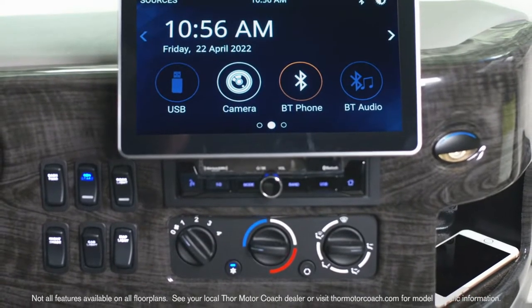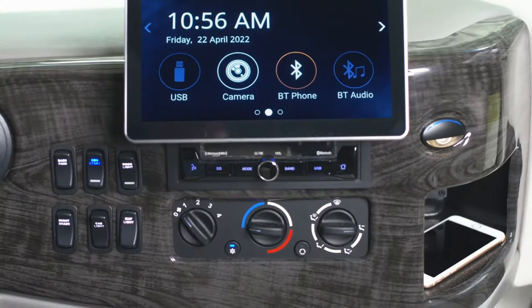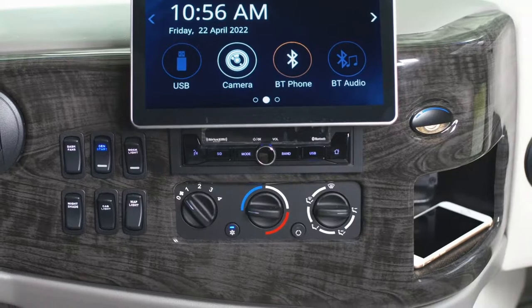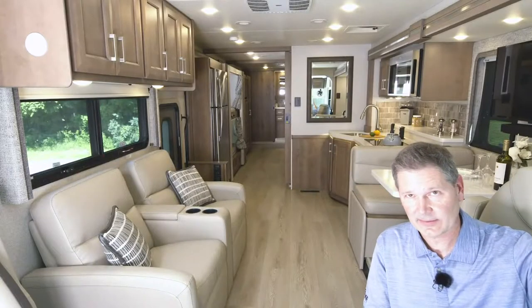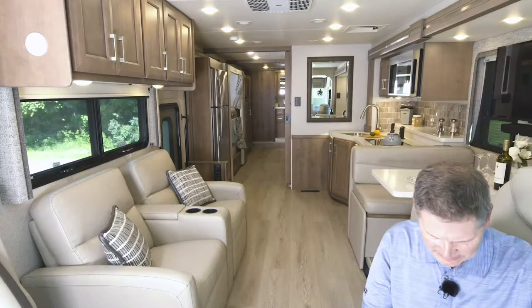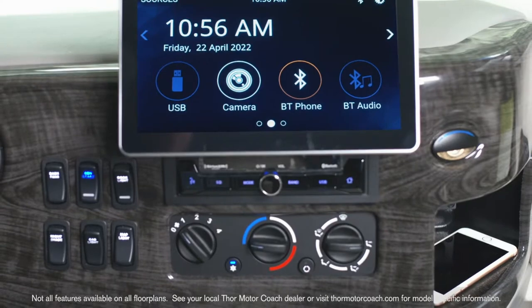Walking through the rest of the dash here, we do have some dash fans. You can start your generator from here. We do have docking lights. We do have a nightshade, so when you want privacy, you can put down the nightshade, or use it as a visor when you're traveling. Again, when you're driving, it won't go down all the way. It's a safety feature, but you can put it down that much, and it acts as a visor. Lights for your cabin, which are the lights right up above. And then you do have some map lights.